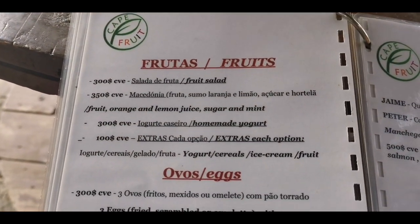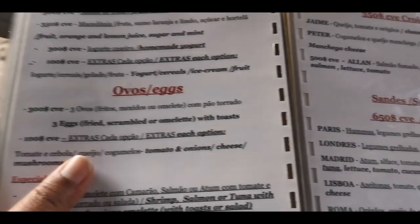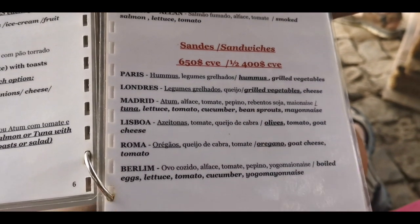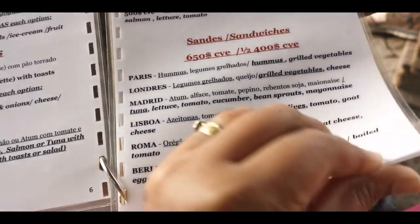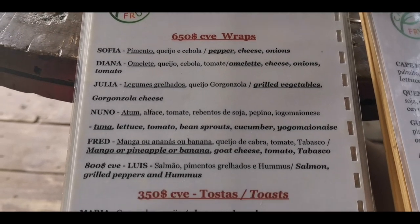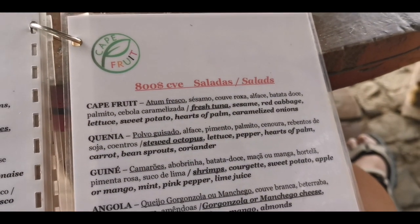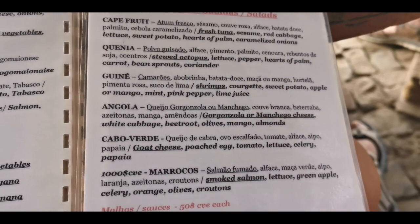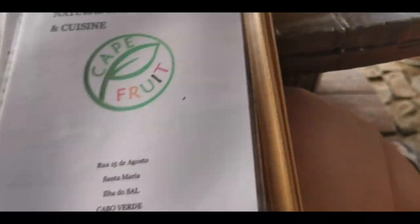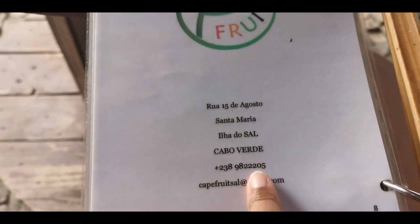And then fruits. You can also have eggs, croissants, sandwiches, wraps. They got wraps, 650 escudos, toasts, salads for 800. That's it. They're located at 15 de Agosto Street, Santa Maria.